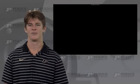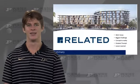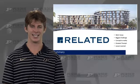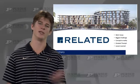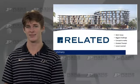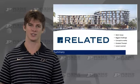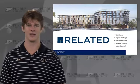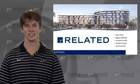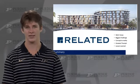And then concept to reality, I'm sorry, I accidentally exited it out. Concept to reality, obviously seeing the project go from pre-construction to come to life was obvious for me there. The greatest triumph was just getting those RFIs closed. They're really long MEP RCP layout RFIs. Closing that was very fulfilling and a very big triumph for me.